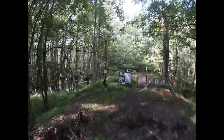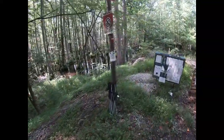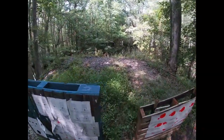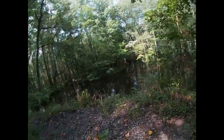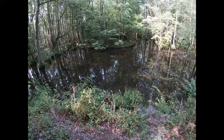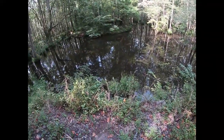And what you're seeing here are some targets from the previous owner, maybe the neighbors. What I don't like about this is there is no backstop, so I can shoot past those targets and unfortunately hit something on the other side of that water, not knowing who's down there. So I'm going to be moving those to another part of the property because I do like to shoot, but there's too much of an issue with someone else being downrange.